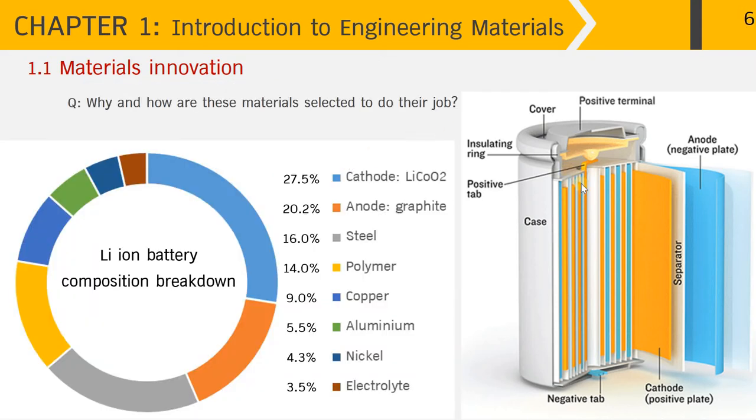And how do they function? If we break down the materials from just one battery cell, you can see that the cathode, which is normally made from lithium cobalt oxide, accounts for 27.5%. Then the anode is made from graphite, 20.2%. The case is normally steel or aluminum, and the separator is normally a polymer. You can see here that in just one battery, there are a range of materials involved.